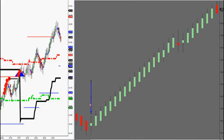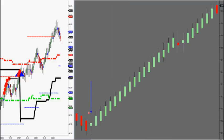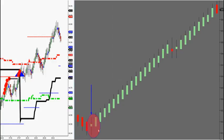When it retraced right here, outside of high value, I said, look for positive market delta. So right when we get positive market delta, you go long that trade with those blue Fibonacci dots right at the close of this bar. When it closes right there at this bar, you want to go long. Buy the offer. Go long.